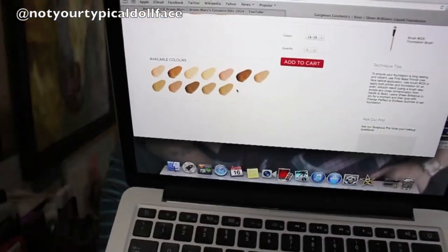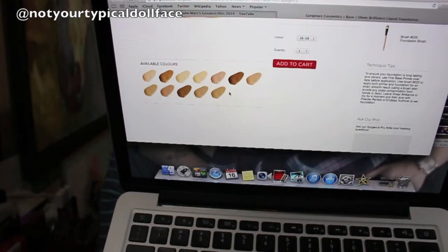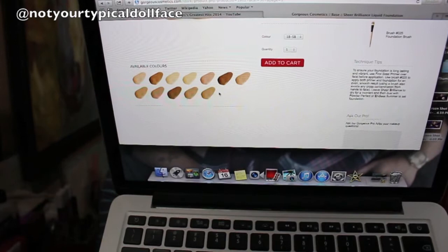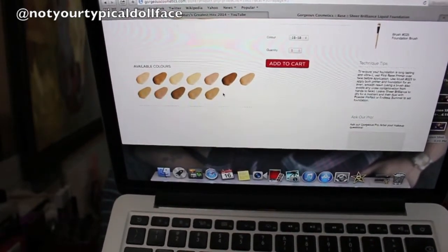And pulling up the website, it looks like there's 12 shades. And it does look on this website, I hope you guys can see that, like there's a fair amount of pale and slightly richer skin tones, as well as yellow tones and neutral tones and pink tones. So I'm thinking in terms of shade variety, there's a good bunch.